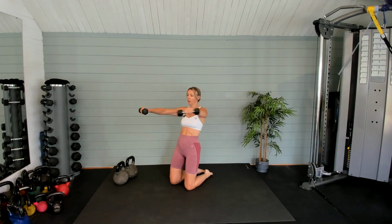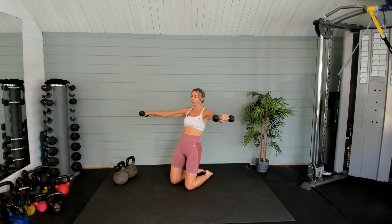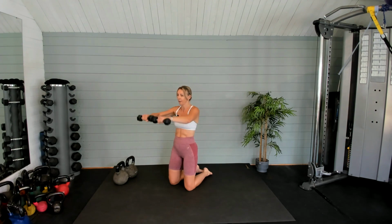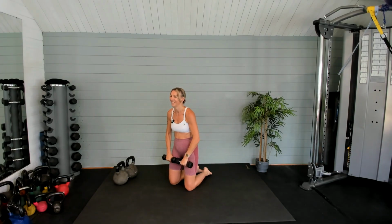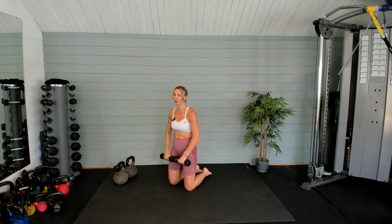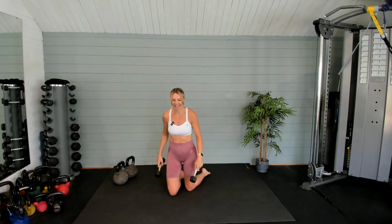Front raise. 1. 2. This is deceptively difficult, this one. 3. Just lean back as far as you're able to. 4. 5. 6. 7. 8. 9. 1 more. And 10. Finish that raise. Okay.